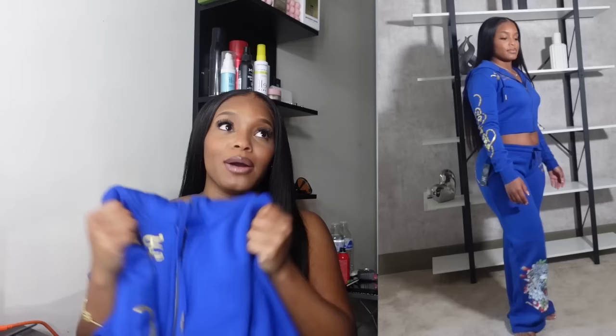So y'all, with these sweatsuits coming from Fashion Nova, I would have thought that the material would not be good. I don't know why, but the material was actually really thick. It's giving fall for real. It's really good material. It's actually kind of stretchy, but not too stretchy, y'all.